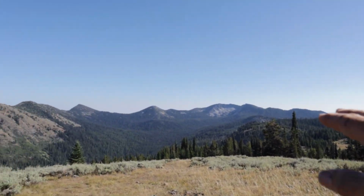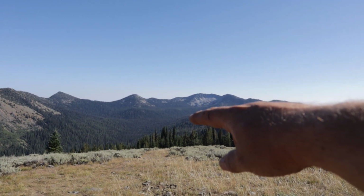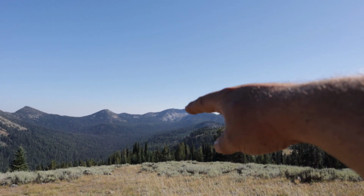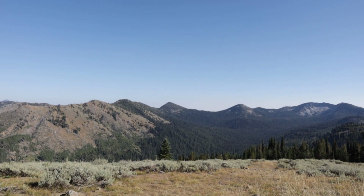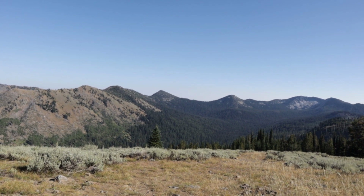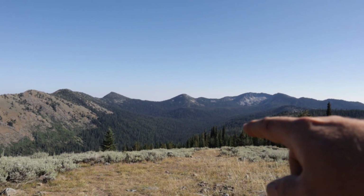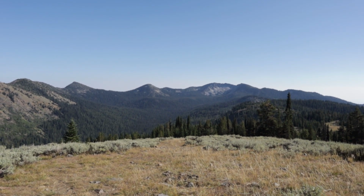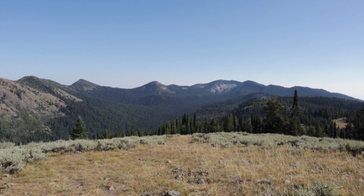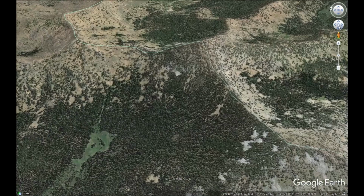Now this basin we're looking in here, Baldy Lake is right up in there. Mount Ireland's that right up there. There's a lookout on it. Over here, there's another mine. I can't think of the name of it right now. But right where that mine is, used to be a power line that come through here. And you can actually see, well, I can see it with my naked eye from here. I don't know if it's going to show up on camera. But on Google Earth, you can see where the path was cut through there for the power line.